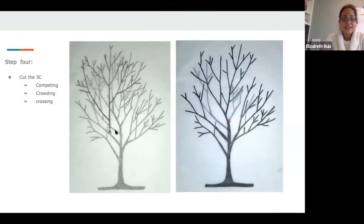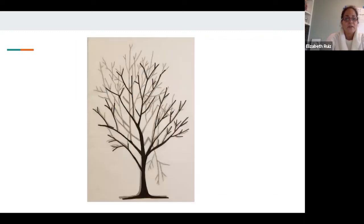Remember, I only did 1, 2, 3 cuts, and I already cut 30%. So I am gonna let it go. Later on, I could reduce a little bit of the height in summer and work a little bit more on the height in the next winter. That will be my winter pruning for this year.